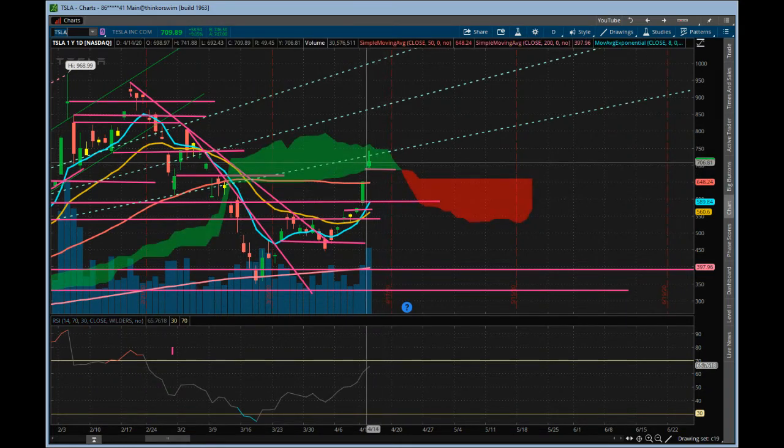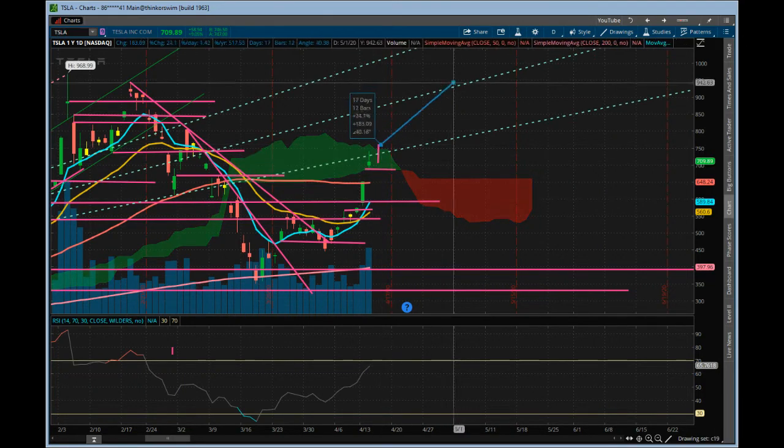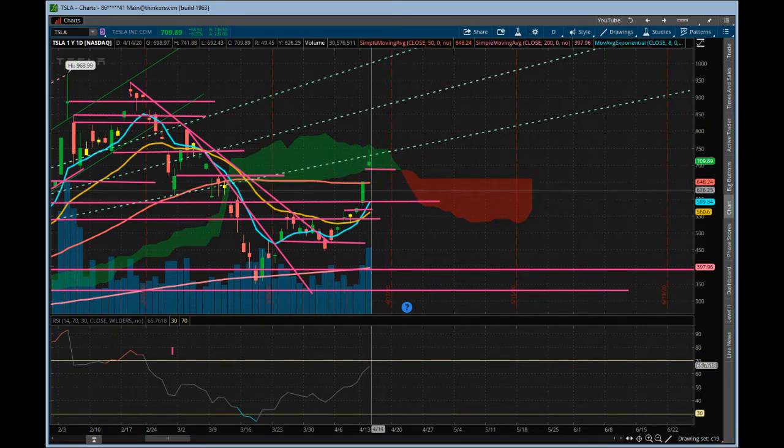It could be bullish. Obviously, it's still bullish until proven otherwise, but the upper shadow is the only thing that's concerning. But if it works its way up and gets above this cloud, this thing could work its way to who knows, over 1,000 for whatever reason, even though they're not selling any cars right now. But anyway, it is what it is. It's up there, so let's see if that can continue to hold.